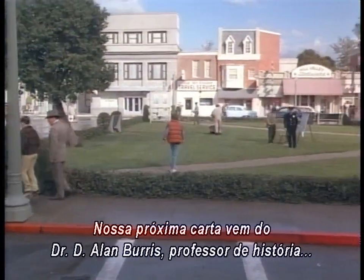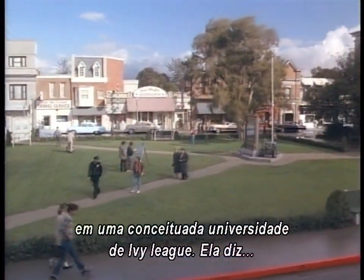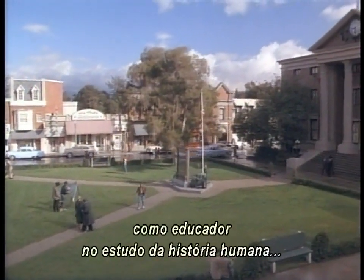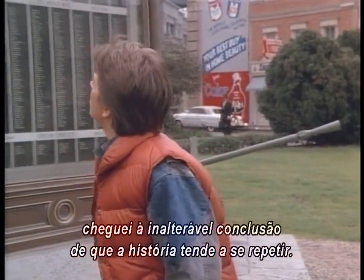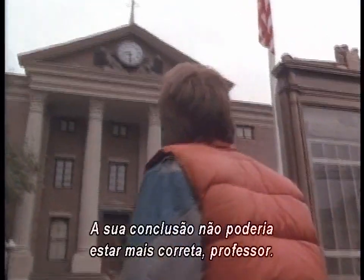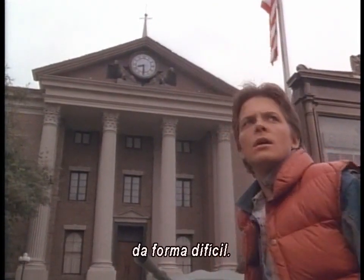Our next letter comes from a Dr. D. Allen Burris, a history professor at a noted Ivy League university. It reads, Dear Back to the Future, as an educator in the study of human history, I have come to the inalterable conclusion that history tends to repeat itself. Is my understanding correct? Your conclusion couldn't be more correct, Professor. In fact, Marty McFly came to the same conclusion, the hard way.